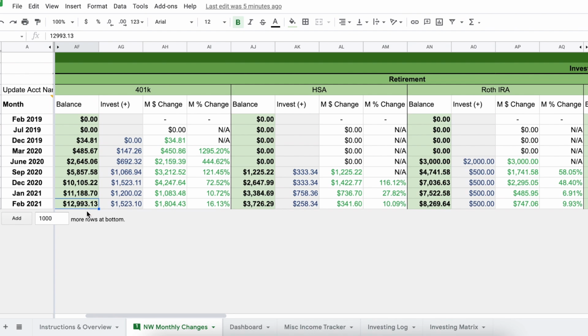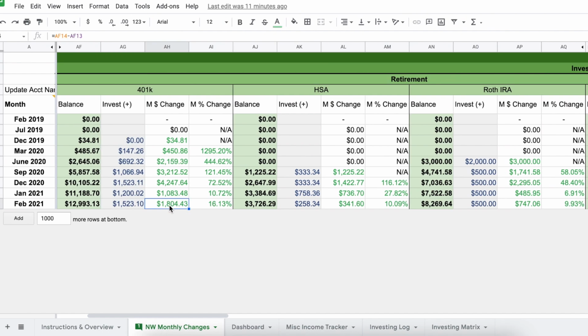Next, we're going to be looking at my invested assets, starting with my 401k retirement account. By the end of February, my 401k was just under $13,000. This column AG tracks how much I contributed or invested into the account this month. The 401k increased by about $1,800, so there was some investment growth on top of what I contributed this month, which was really good because near the end of February, the market was looking a little bit scary, but I guess earlier in February, it was doing well enough that even with those losses near the end of the month, I could still reconcile a gain.